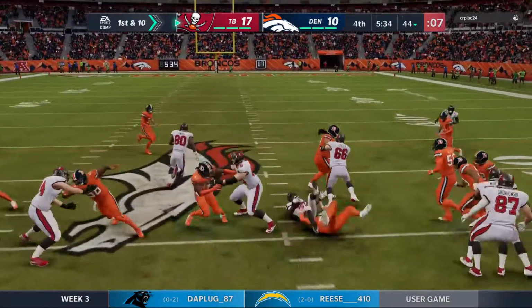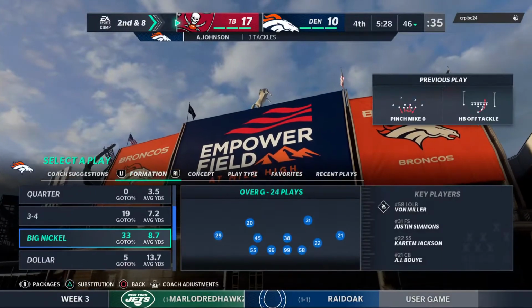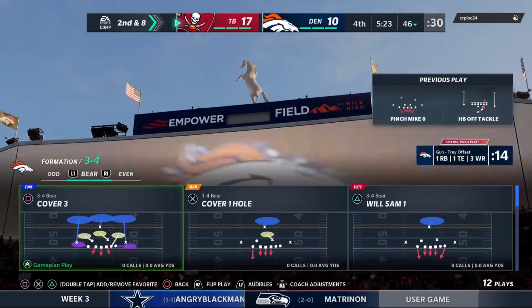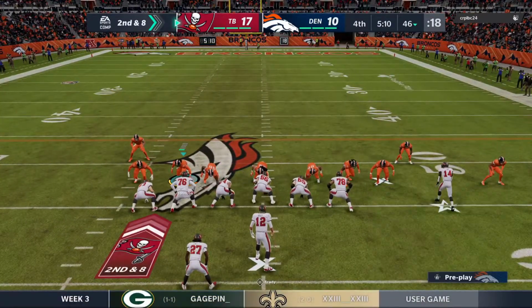On 1st down, Jones, and he'll only get a yard, maybe 2, up to the 46. Defensively, a solid response after giving up back-to-back 1st downs, at the 46-yard line. The last run good for 2. Here's 2nd and 8.